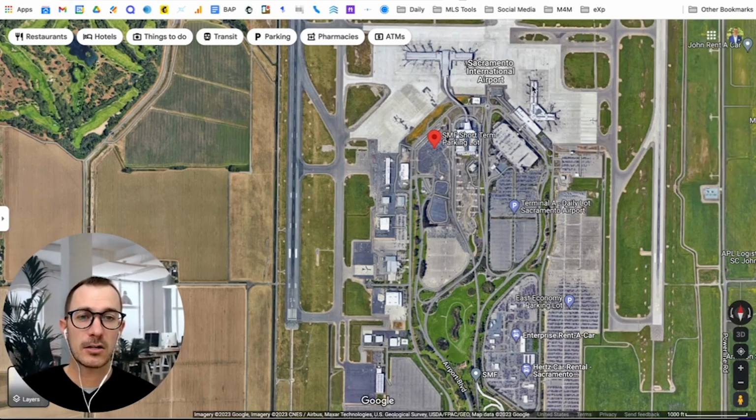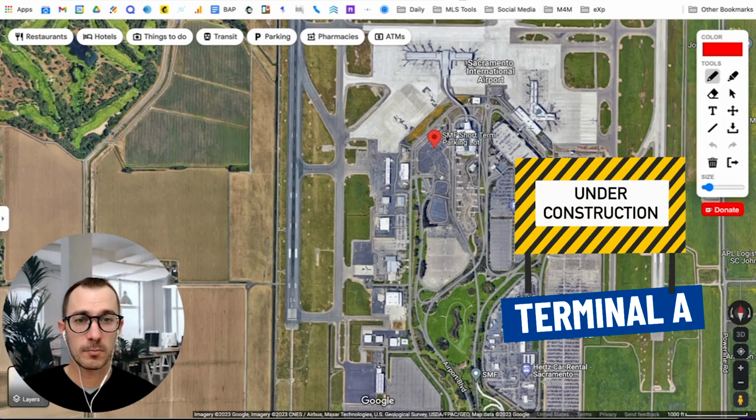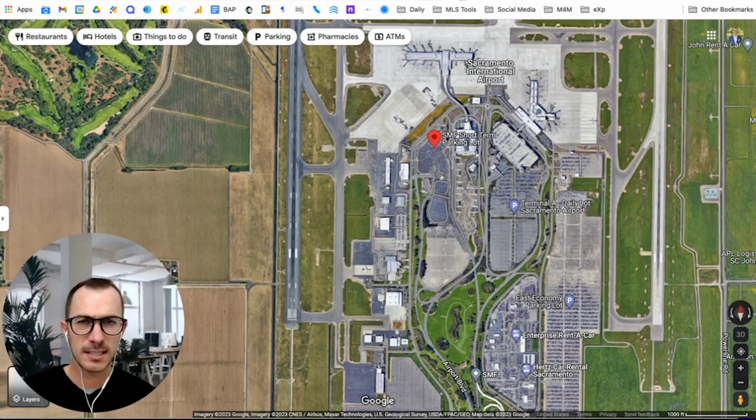And they're actually currently renovating Terminal A as we speak. So there is some construction. It does kind of have that vibe going on, but I'm okay with it because I like the end result. I like the clean, the fresh, the easy feel. I'm not even going to name names, but if you've been to a ratty airport, Sacramento is not one of them.